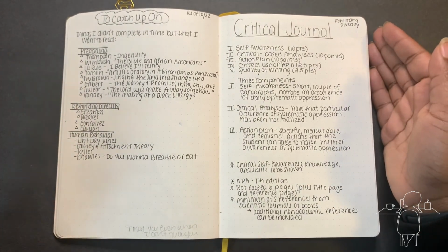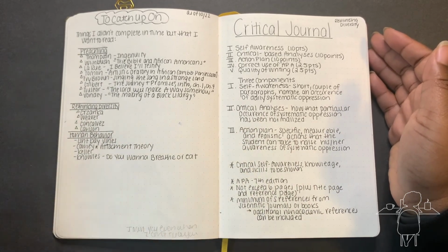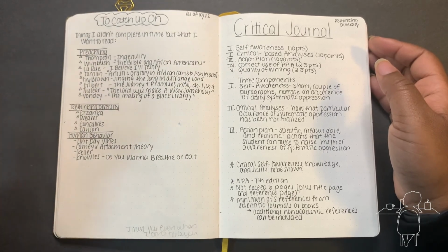Like, wow, this is what God was doing in my heart. This is what I was grateful for. These are the things that I was working on. Yeah, I decided to create a to-catch-up list.